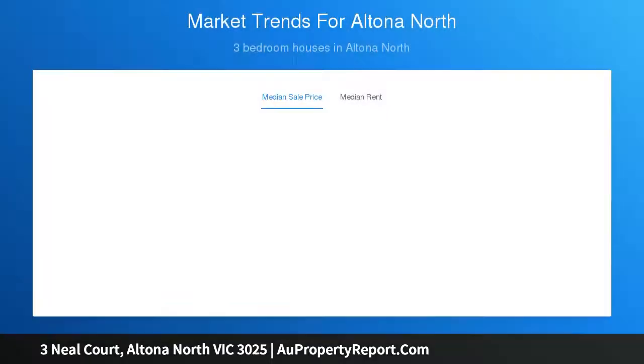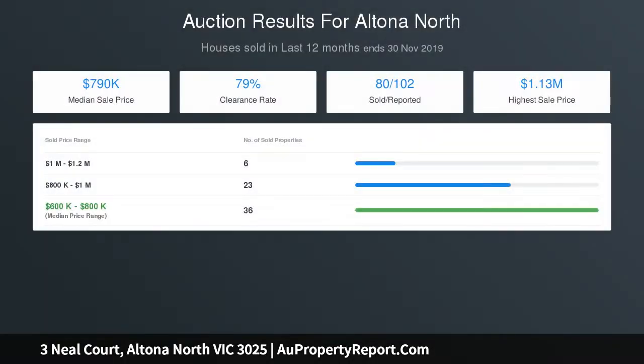Instantly enjoyable with scope to modernize, it's also walking distance to local parks as well as some of the area's most popular schools and moments away from freeway access.